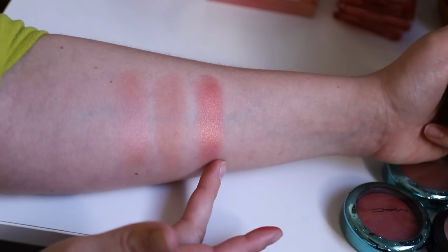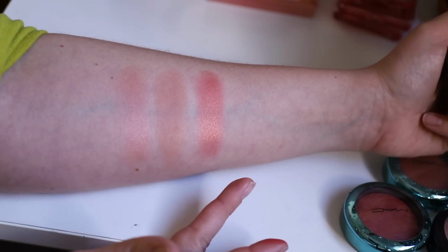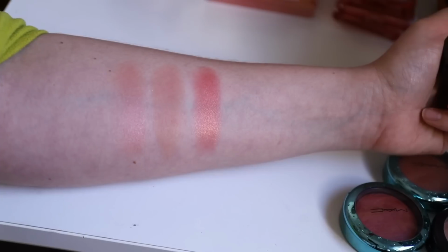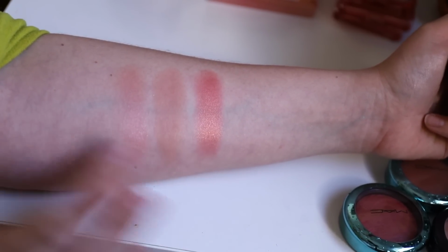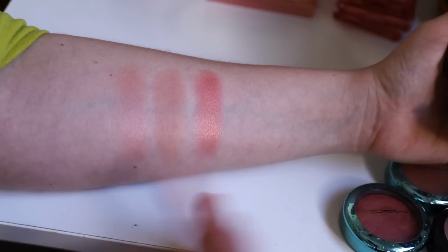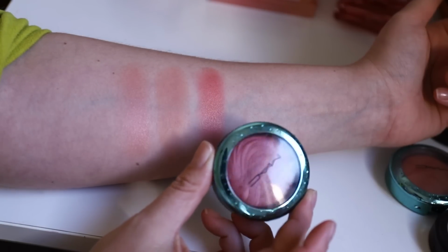This, you can tell, is going to be one that you need to be a little bit more precious with. You need to sheer it out. You need to sort of slowly build it up. It's not as easy. It's fun and it's pretty, but not as easy. I'm actually thinking of decluttering these.